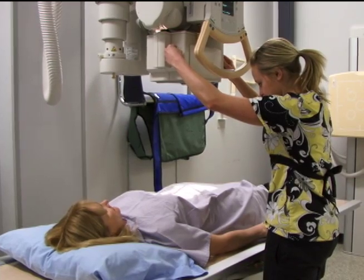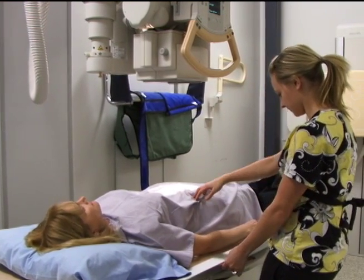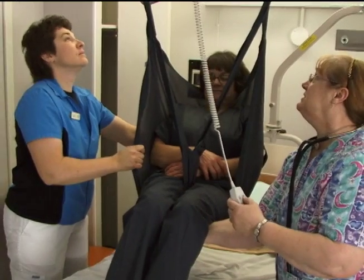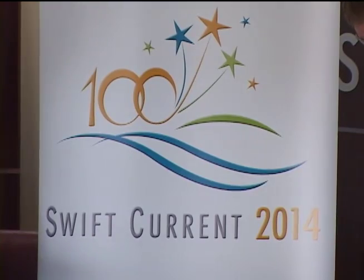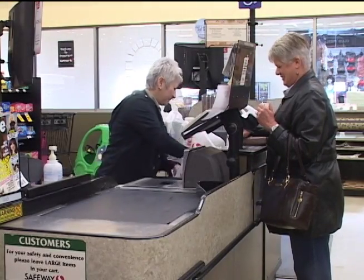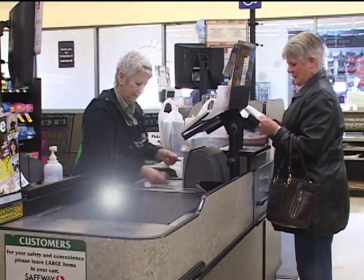How to save time for patients and staff is the focus of an in-house study known as value stream mapping. The Cypress Health Region recently conducted this in-depth look into the day of a patient and a staff member at the Maple Creek Hospital to see where and if any areas of improvement in service were required. 2014 marks Swift Current's Centennial year, and the local committee is busy working behind the scenes for the celebration of the century. Throughout the month of April, you're encouraged to donate $2 to Camp Easter Seals and in return receive 5 air miles while shopping at Safeway.